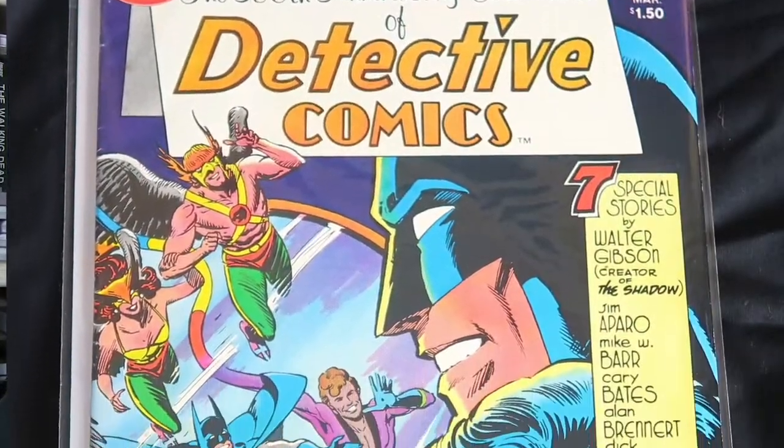The next item on my Cool Finds list is this Detective Comics number 500. This comic's just really cool. It's an anniversary issue.